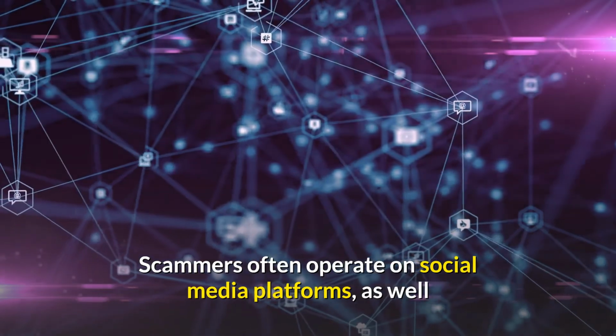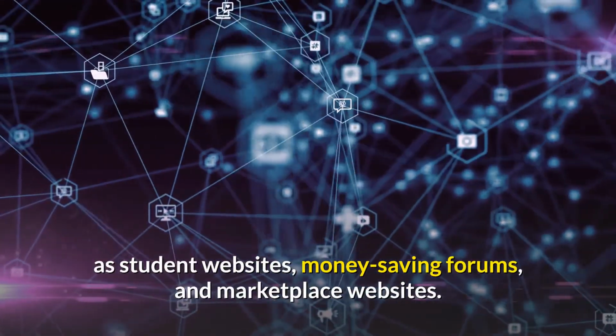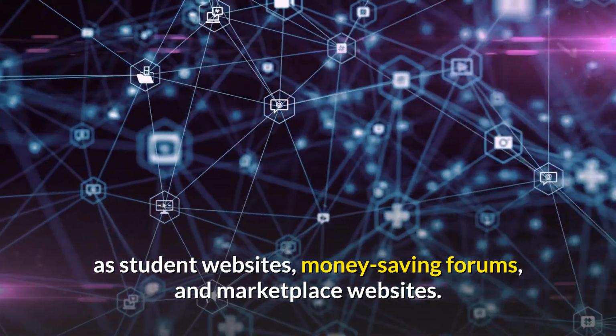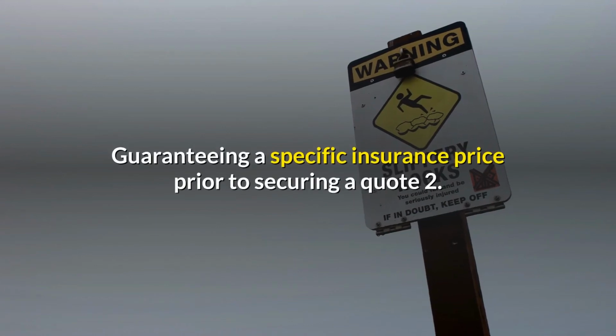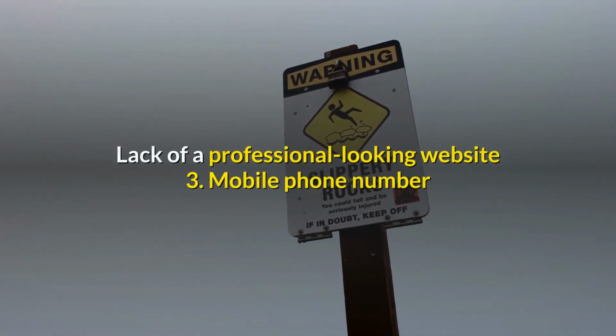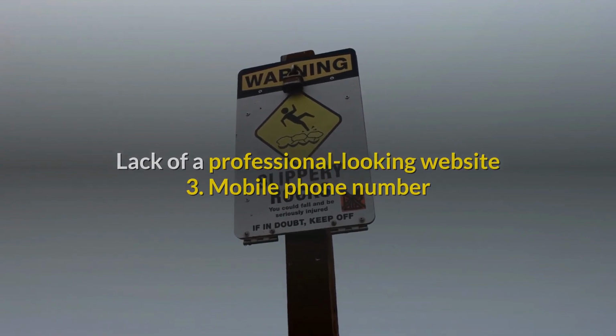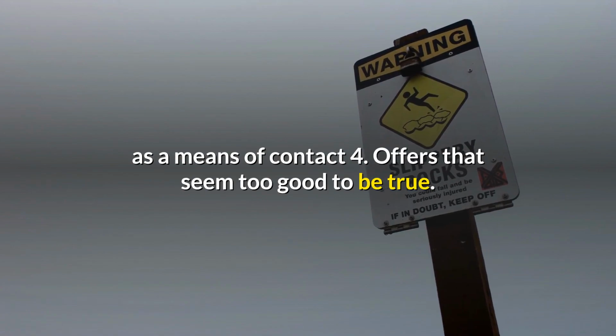Scammers often operate on social media platforms, as well as student websites, money-saving forums, and marketplace websites. You can spot them with the following signs. 1. Guaranteeing a specific insurance price prior to securing a quote. 2. Lack of a professional-looking website. 3. Mobile phone number as a means of contact. 4. Offers that seem too good to be true.